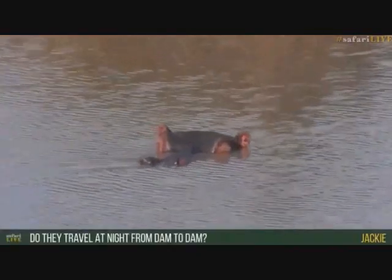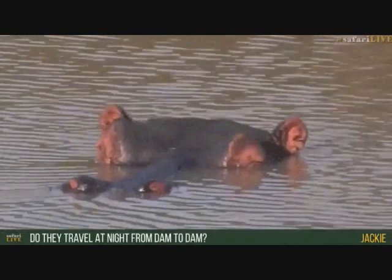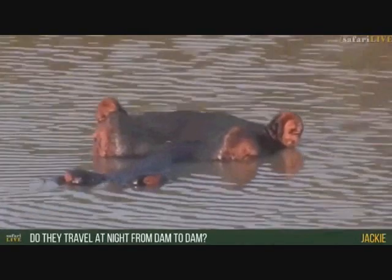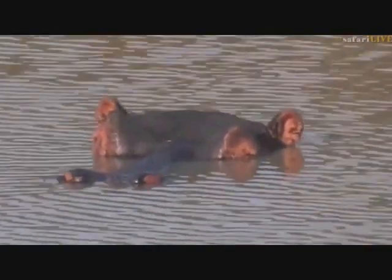Jackie, they do indeed travel at night from dam to dam, and the reason for that too is the hippo predominantly feed at night. So they'll move out of the water holes, they'll go into the clearings, and they will start feeding on the long grass. And while they do that, they may indeed move from one water hole to the other if they feel like it, or down to the rivers.